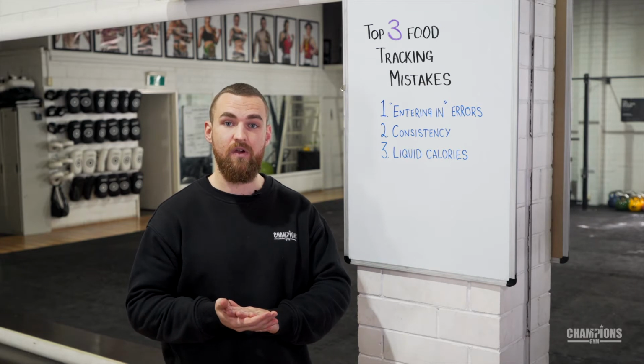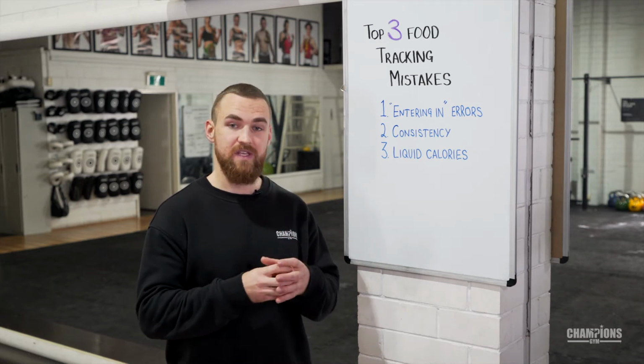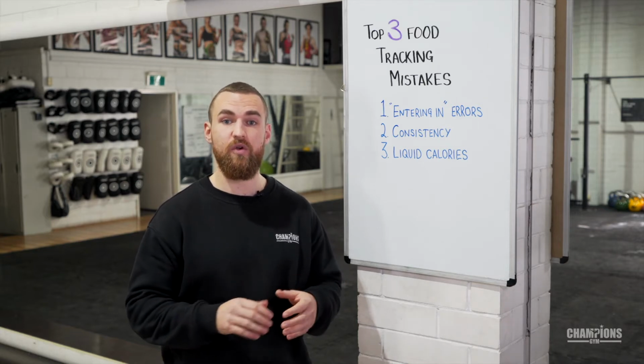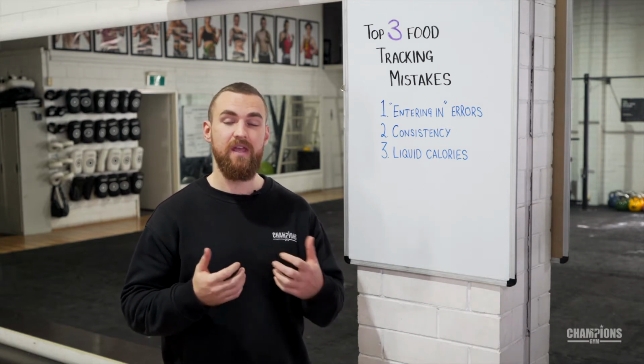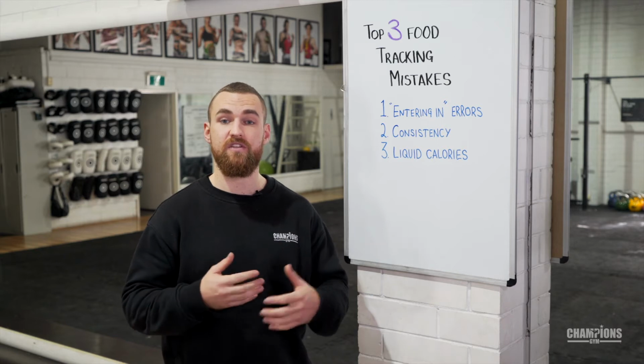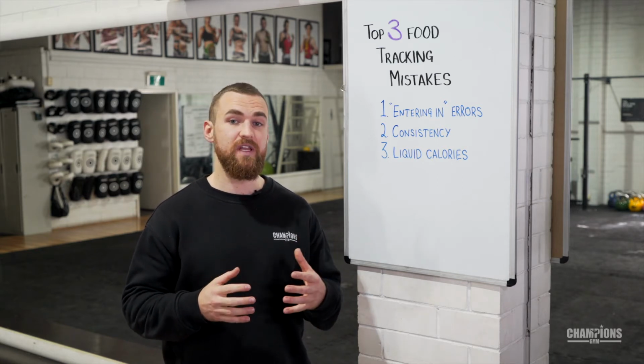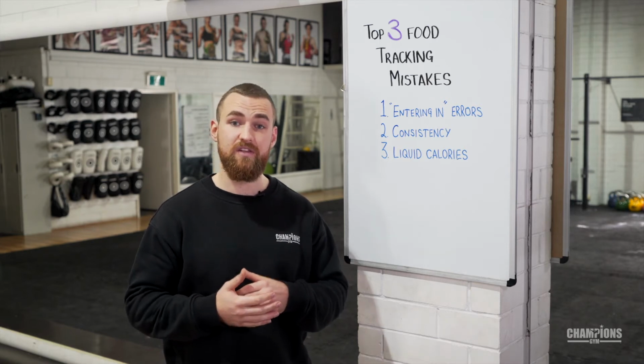So really important to make sure we're successful with this one, make sure that we have a good set of scales at home in the kitchen, making sure we've got a good set of cups to measure things out, or our teaspoons and tablespoons and things like that. We need to make sure that we're getting some good accurate measurements in these initial stages when we're first picking up. This can also be entering in errors into the actual app that we're entering it into.